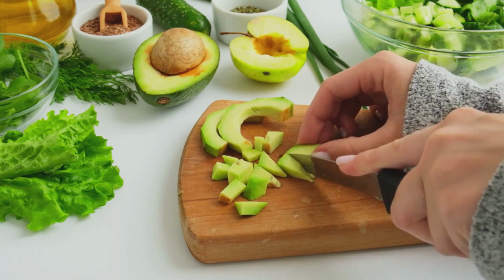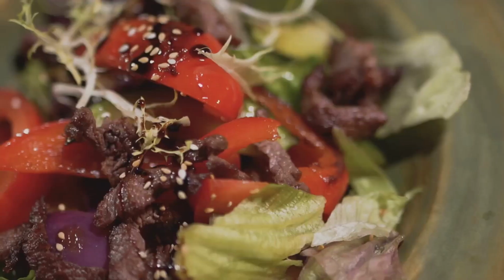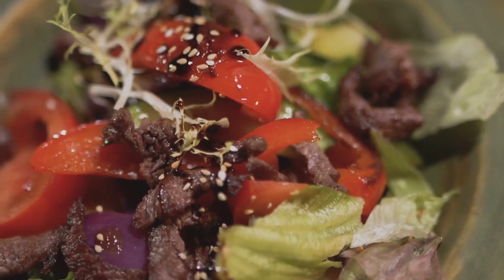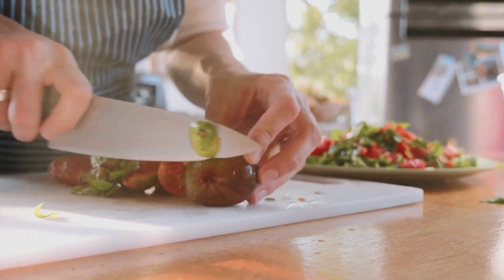The salad is starting to come together, but we're not done yet. Now we're going to add some crunch. Candied pecans or walnuts, take your pick. These add a wonderful contrast to the soft textures in our salad, and their sweetness complements the other ingredients beautifully. Let's strew these crunchy delights over our salad.